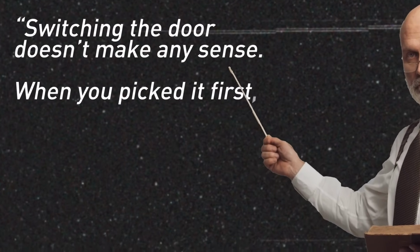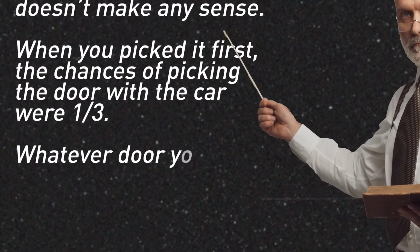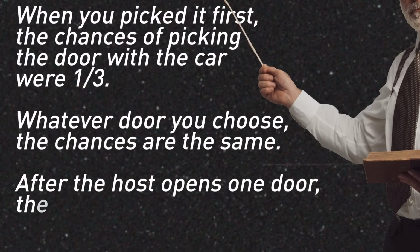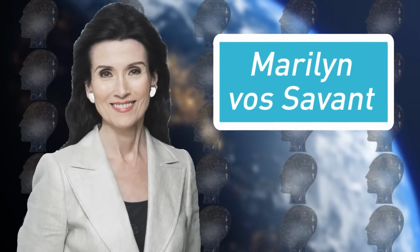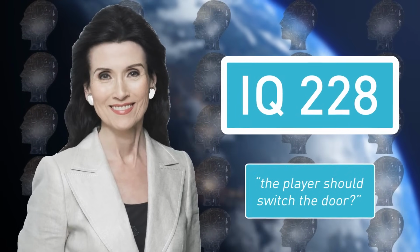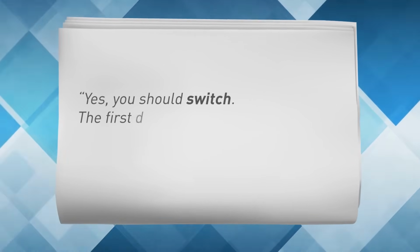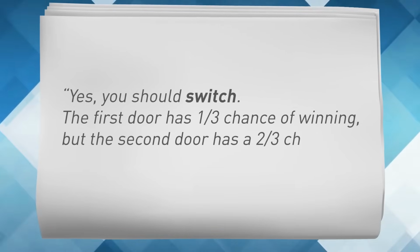When you picked it first, the chances of picking the door with the car were 1/3. Whatever door you choose, the chances are the same. After the host opened the door, the odds of picking the door with the car are 50-50. But when Marilyn vos Savant, the most intelligent woman on the planet with an IQ of 228, was asked this question in her Sunday column in 1990, she replied, "Yes, you should switch. The first door has 1/3 chance of winning, but the second door has a 2/3 chance."